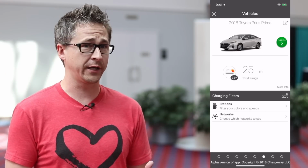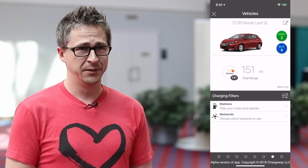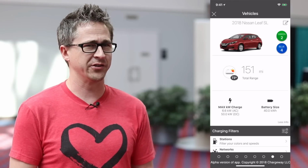The way that Chargeway looks in the real world is that we're going to have a few solutions, one of which is software. You can have it in your pocket and take it with you once you've purchased an EV. But for the dealerships, they also need help. It can't just be a conversation they have.